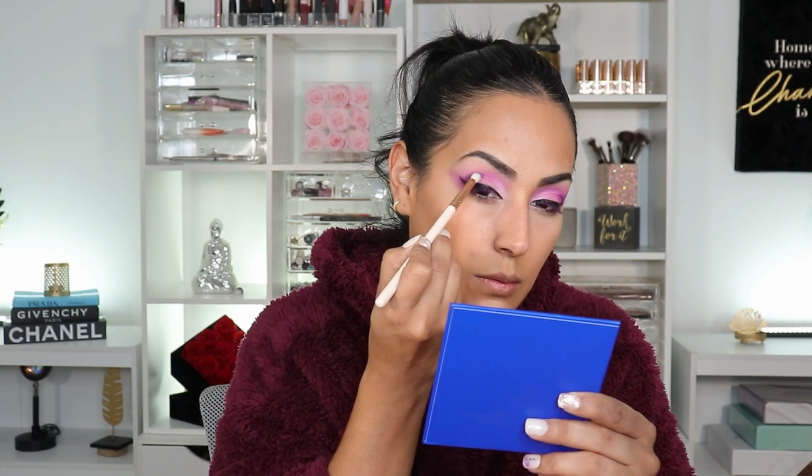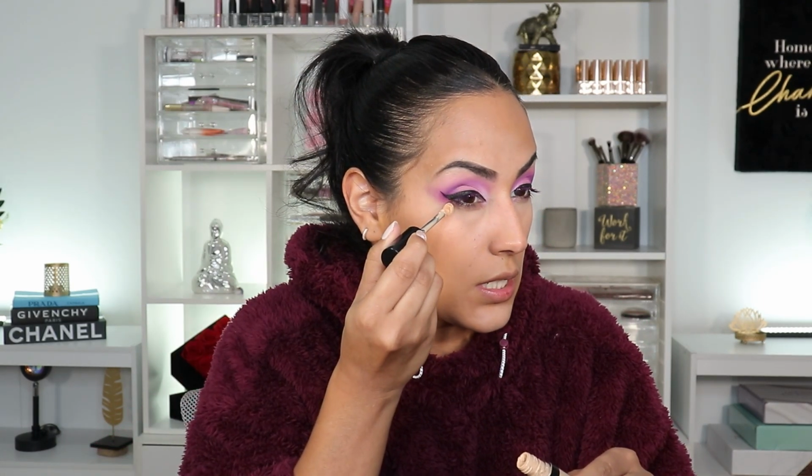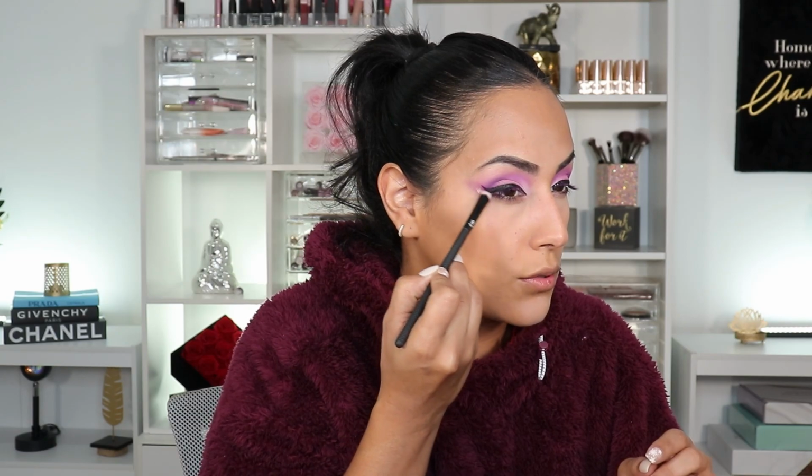But then I'm gonna go in with a very small crease brush and diffuse that. You see, I feel like it adds a little something. And because we only applied a little bit, it kind of looks purple. With a teeny tiny bit of concealer, I'm just gonna add some of that out here and out here. I'm gonna grab a little brush and kind of clean that out.